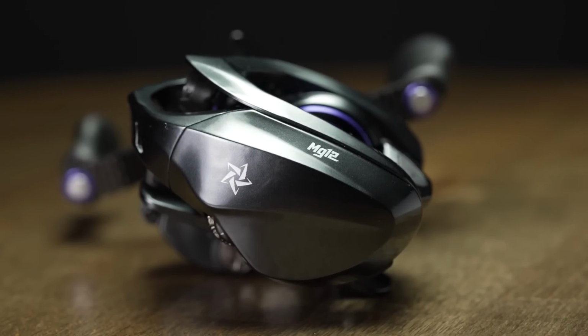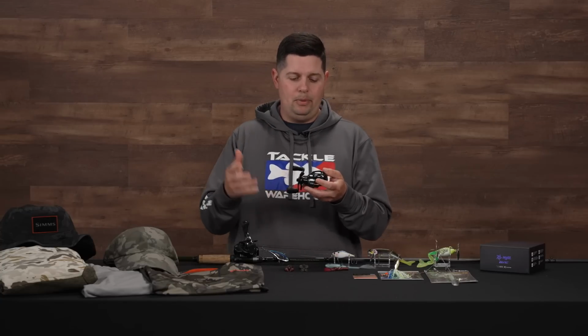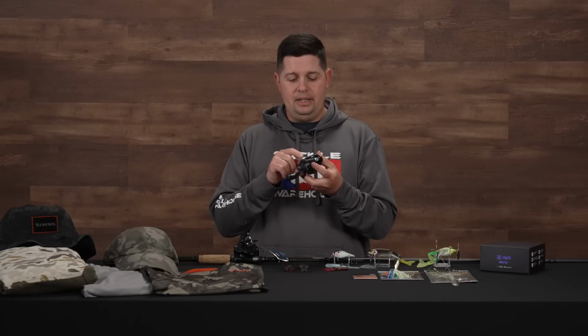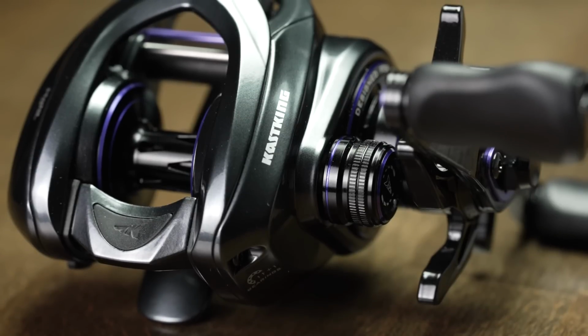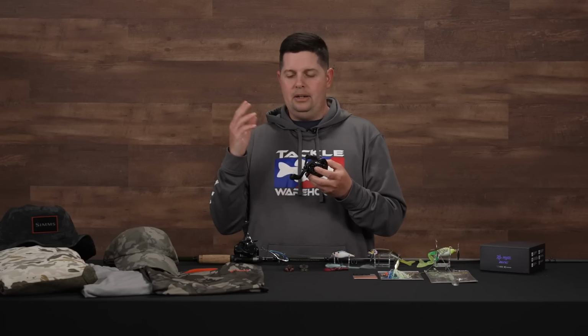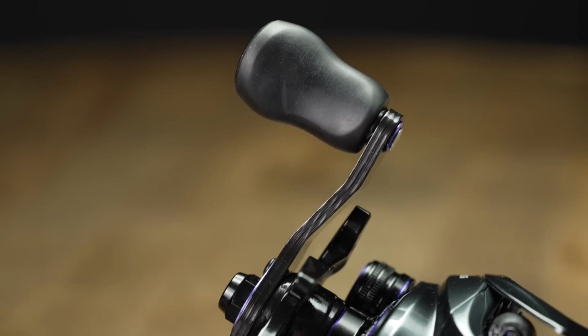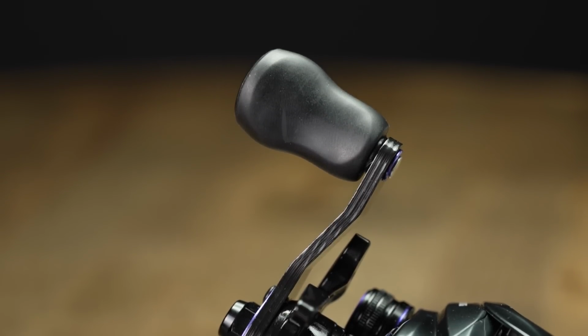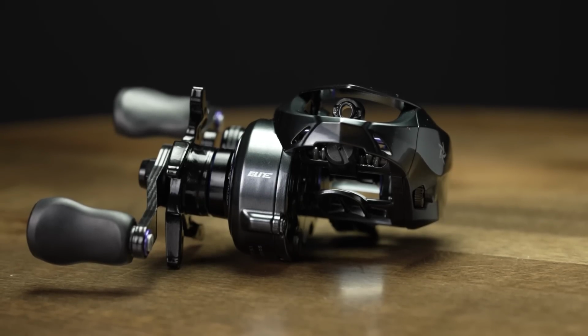Probably not the reel I'm gonna spool up with 65-pound braid and start punching 2-ounce weights through the mats. But this is gonna be a phenomenal reel for maybe throwing your light Texas rigs, small finesse jigs, little swim baits, small crankbaits, jerk baits, all kinds of stuff like that. That's where this reel is gonna excel. Super phenomenal reel. If you need something for that 10 to 15-pound line class, that's going to be one you want to check out from KastKing.